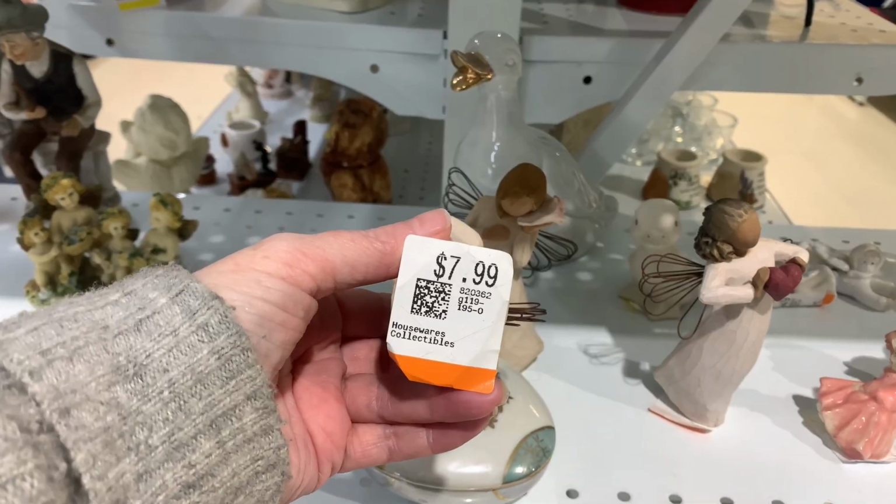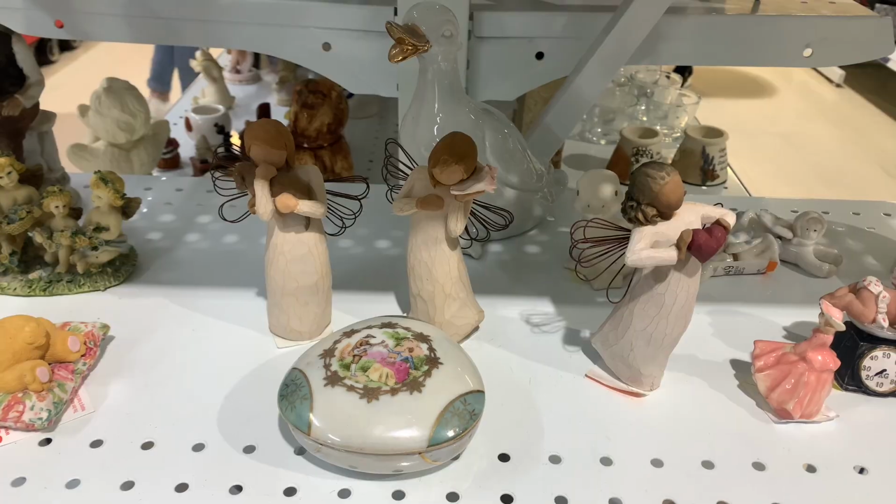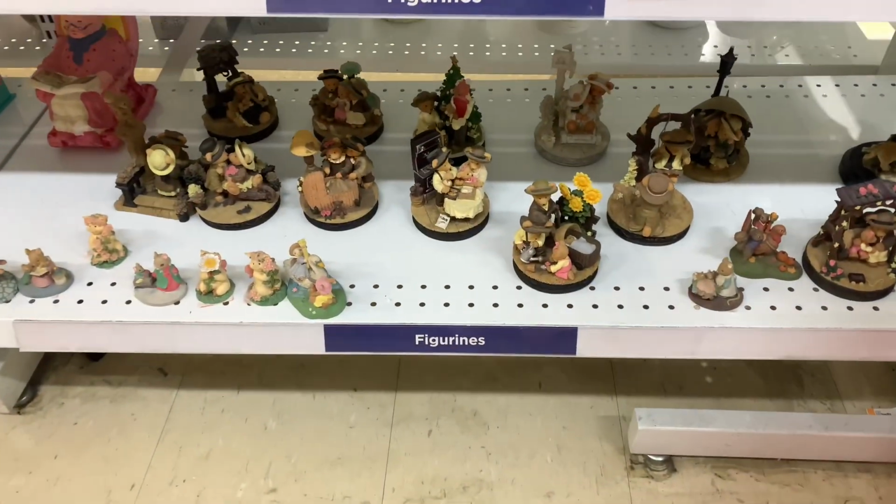These things caught my eye. I see these all the time in news agencies and things, little gift stores. They're like about $15 to $30, just depends.